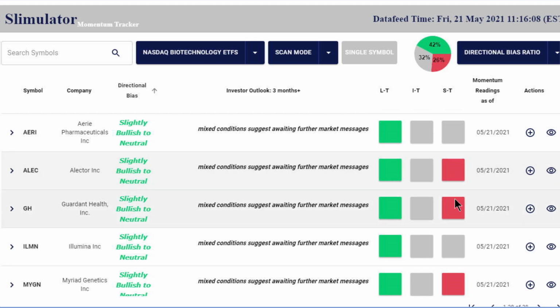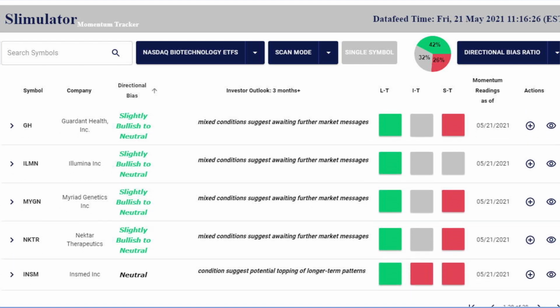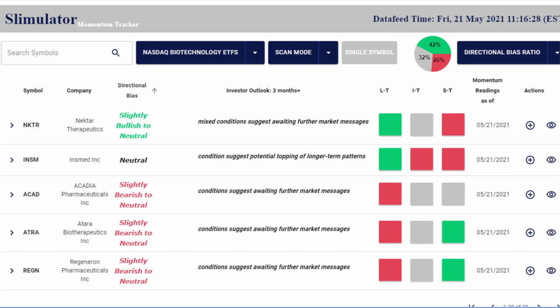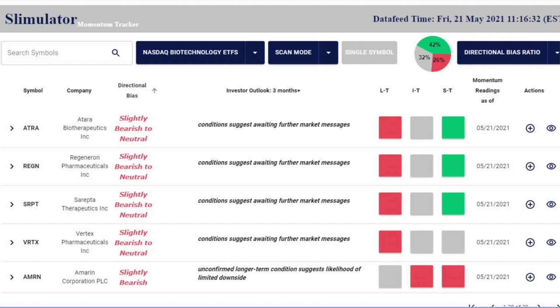Here's some that have turned negative on the short term, and it's really telling you mixed conditions await further messages in the market. Generally, if it was green, green, red, I would say you're probably just getting a dip in a bullish condition. When it goes green, neutral, neutral, or green, neutral, red, then you really have to wait. You could see here neutral, and now we're getting into slightly bearish as I keep scrolling down.